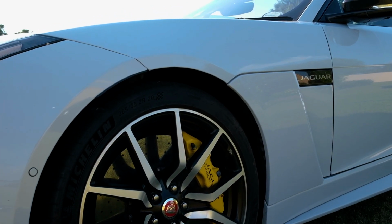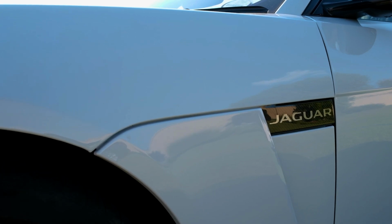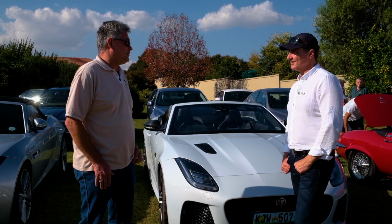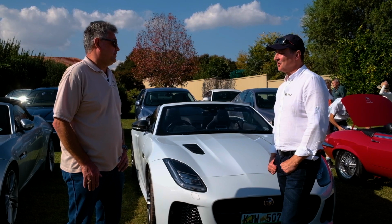No, it's easy to drive. It's very docile. When you've got sport mode on the gearbox, you've got dynamic mode, and then it livens it up like you wouldn't believe. The throttle response goes up. The exhaust valves open, you get a magnificent growl. For sure.